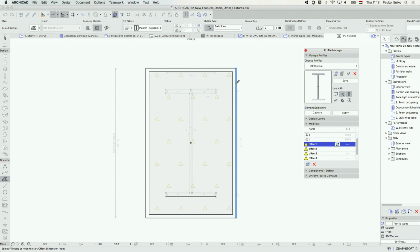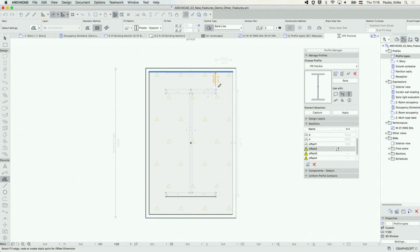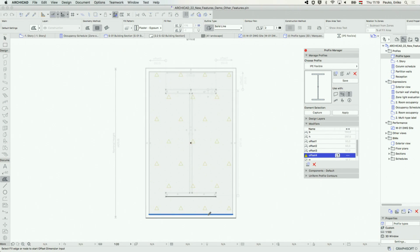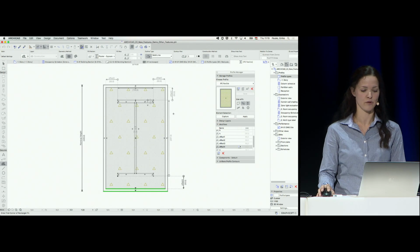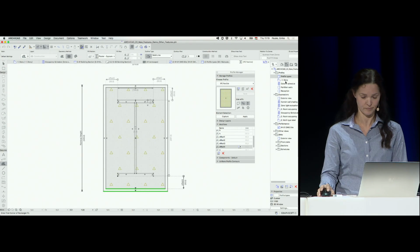So again, let's add the edges, and now I'm going to link these to the points of the steel structure. So with some simple clicks, we can create the smart components of our complex custom profile. One more left, and we're done. OK, we finished. Let's save it and try it in a real situation. Please also note that I didn't have to take care of the intersections between the building materials, because ARCHICAD will do it for me automatically.